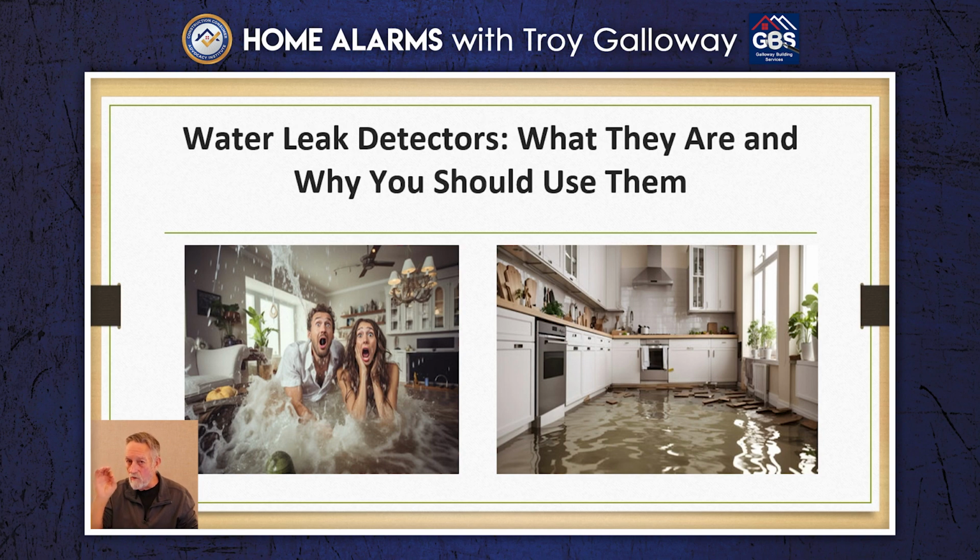But if you don't have that detector, next thing you know, that little leak is a big leak, and this is what you've got right here. And this is a mess. So those are great reasons why you should have one. Now, these are just personal experiences, personal stories that I've witnessed. But in simple terms, let's go on down here to another picture for you folks.